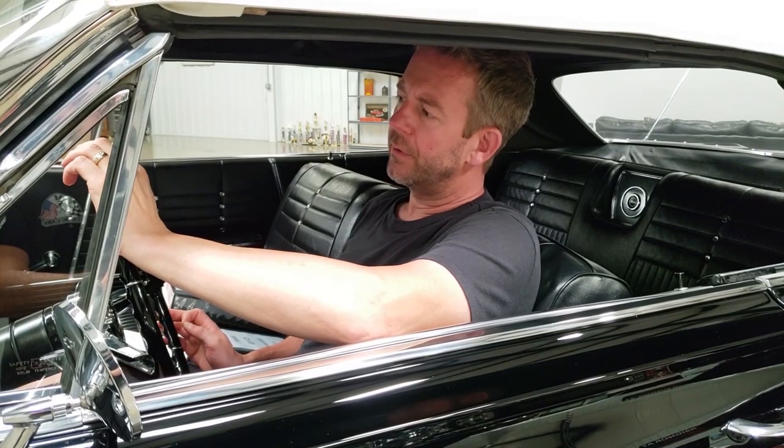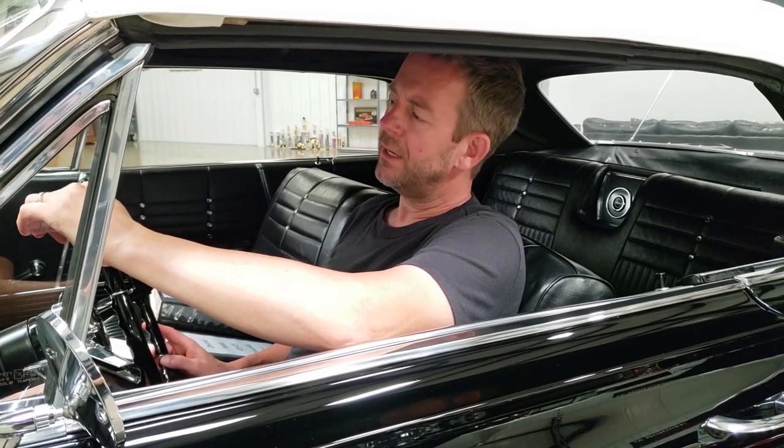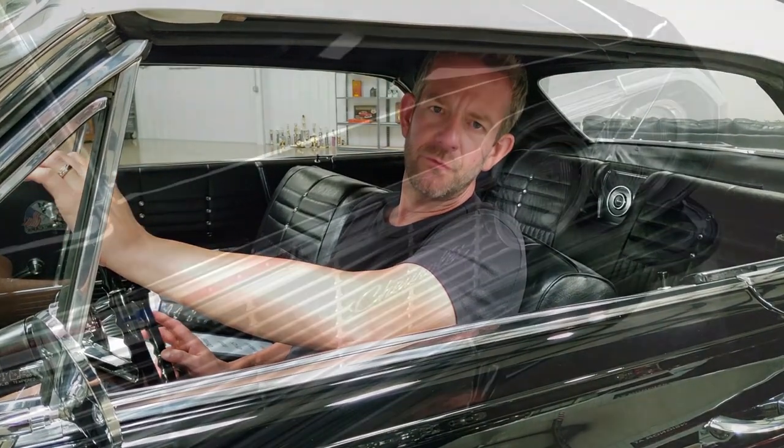Today, I am super excited to present you an unbelievable 1964 Chevrolet Impala 409, 425 horse, dual quad V8, 4-speed with 411 gears, convertible.